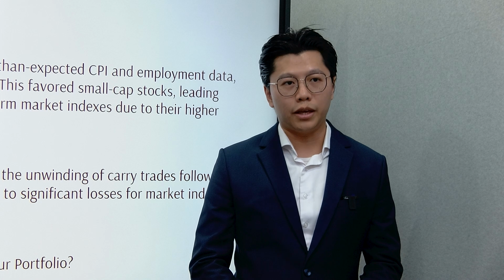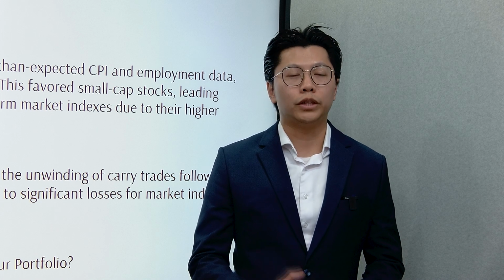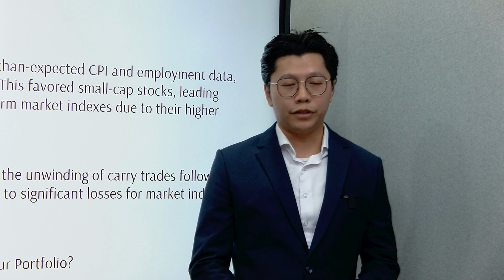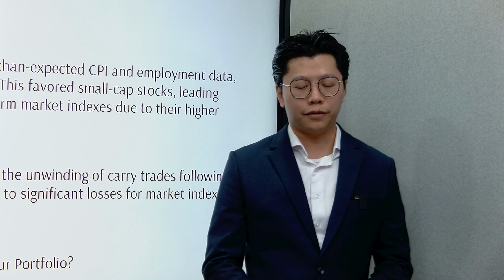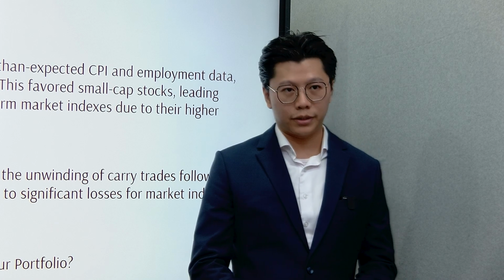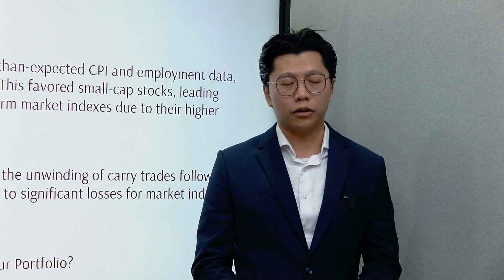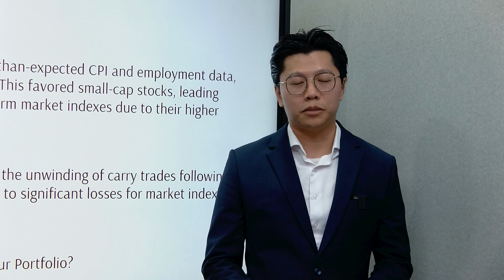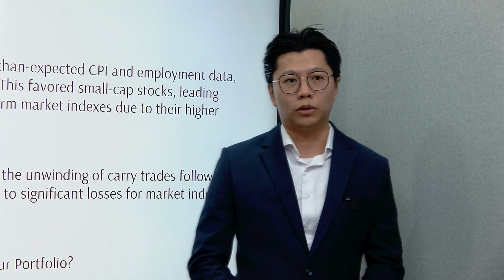In July, we see a stock market rally, and this is thanks to cooling inflation as well as relatively weak employment data. As a result, this caused a higher probability of a Federal Reserve rate cut, expected to be more than once. And in fact, because of this, small size stocks outperformed their larger counterparts. And this means that dimensional stocks outperformed the market indexes in July.